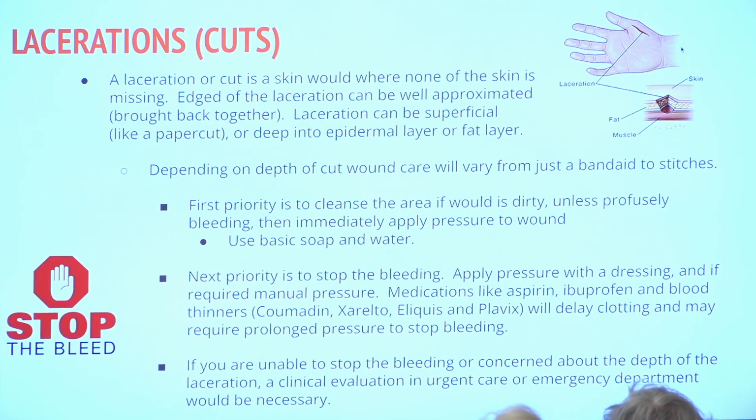A laceration, or fancy word for a cut, is basically where none of the skin is missing, but there has been trauma. You can bring the edges of the skin together. They can be superficial, like a paper cut. Nothing really needs to be done: keep it clean, keep it covered, versus a large cut where you would need multiple layers of sutures, etc. Depending on the cut of the wound, the care will vary from basic Band-Aids to stitches. Obviously, the first priority for any sort of injury is going to be to stop the bleeding.